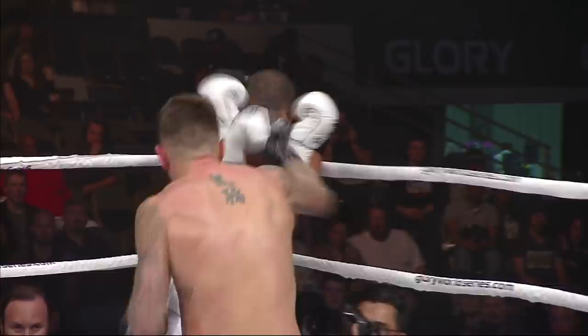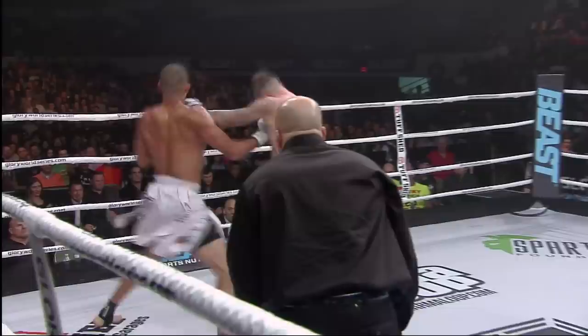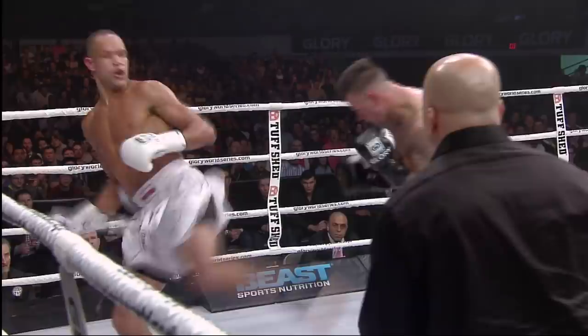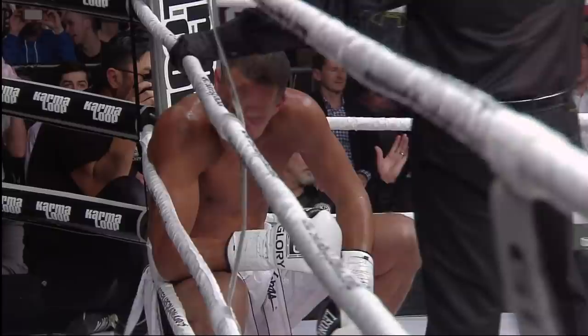Probably for anybody in the world, though I'm sure Joseph Valtellini doesn't agree with that. Here we have the fourth knockdown. Holzken stalking again, setting up a huge flying knee from the outside, and that did it. Holzken was trying to walk through anything that Daniels could throw and being successful in doing that, getting him in the worst possible position, and then blasting him out of there with a big overhand right.